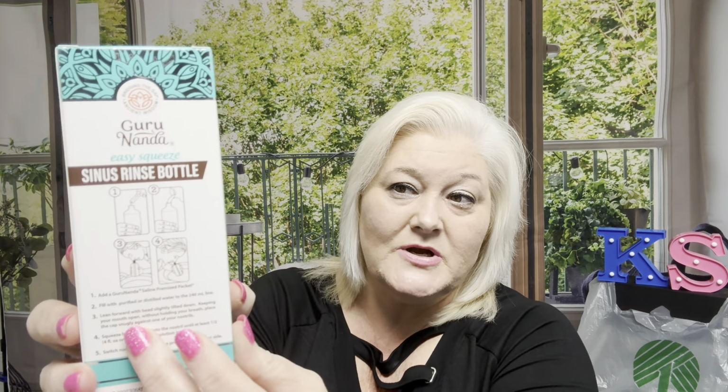And it tells you in the instructions here, and it has the different things, which I'm going to open this one up because I only purchased one of them, since I do have the two neti pots, and I wanted to see if this was something that would be good for traveling. Because the neti pots take up a lot of space, they're like a little pot and they're plastic, so they're not a travelable size. So this one's a sinus rinse bottle, comfort tip, easy squeeze design, reusable, okay?